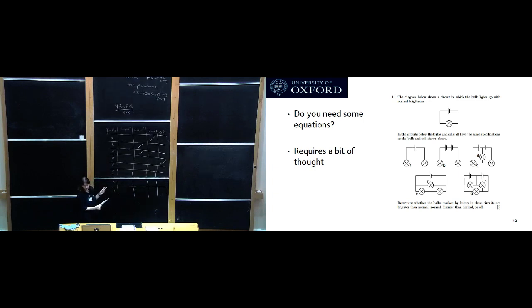E. What was E? E is there. Okay. So is that brighter? Normal? Dimmer? Off? It is dimmer. Okay. F. Is that brighter? Normal? Dimmer? No, it is normal. It is normal, that one. Okay.